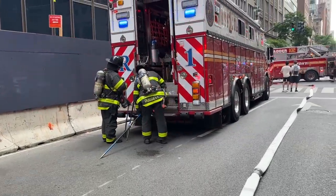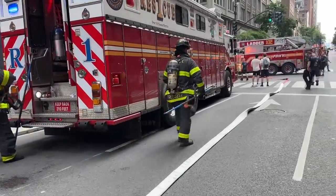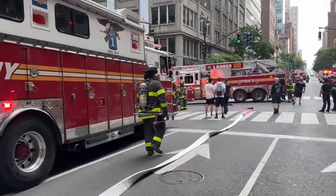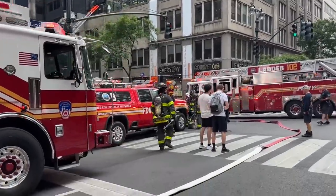They're just taking a break. They're probably going to go right back up. Let's see. Yeah, they're going back to work. They've got some kind of extension into there. You can't really see it. They did have originally extension in it, but there's something else that they requested the third alarm for, like I said before.